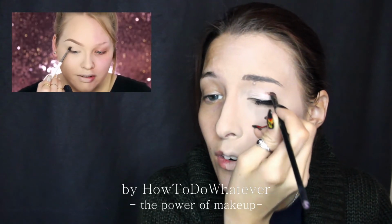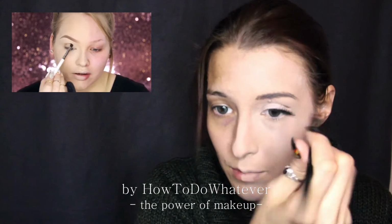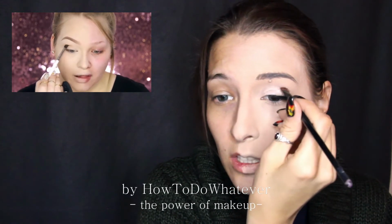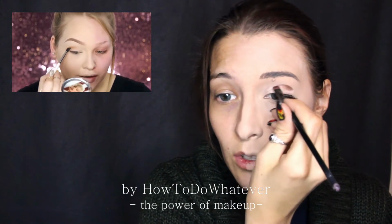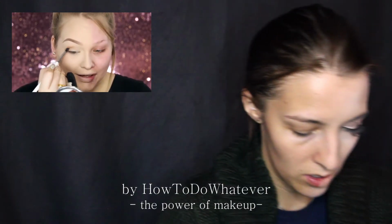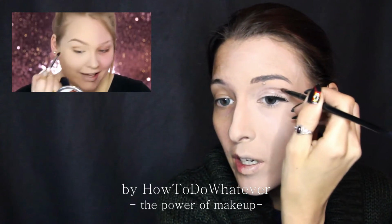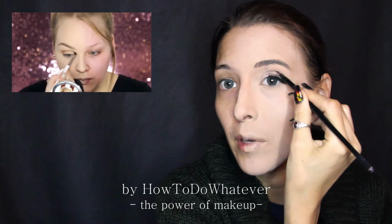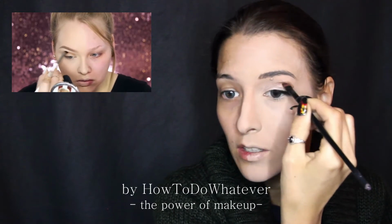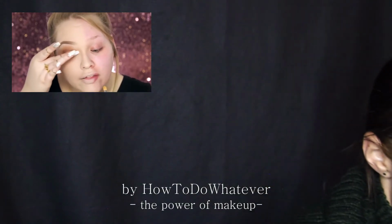So she's going in right on top of her crease, just like this, I believe. So she's just going in above the crease. My crease is here, so I'm going a little above it. And then she's just dragging the color along and creating a new crease, like this. She's just picking up the color and literally going in above her crease. So I'm putting it in at about the point where my eye socket is. I'm just putting it in here and then just dragging it along. Just like this. She's then just blending it.